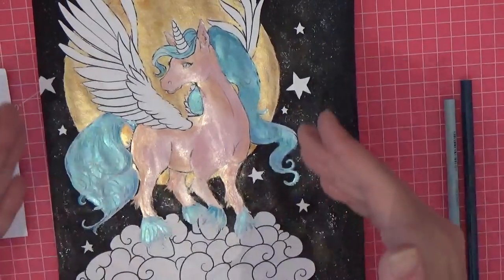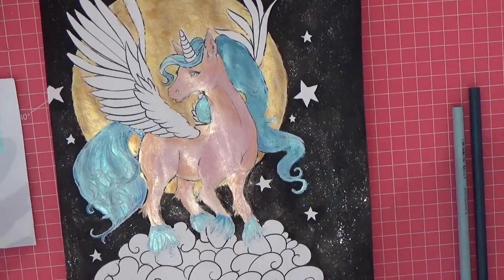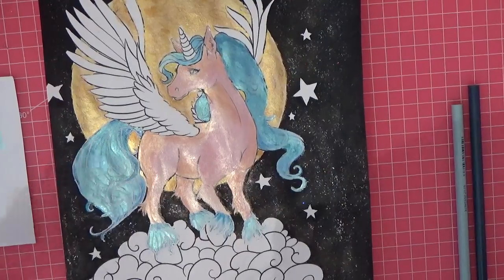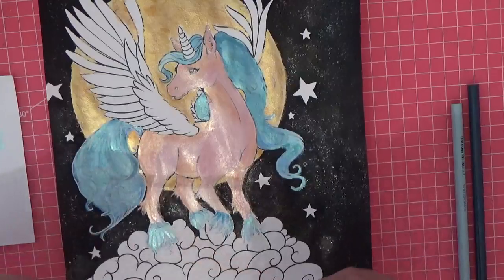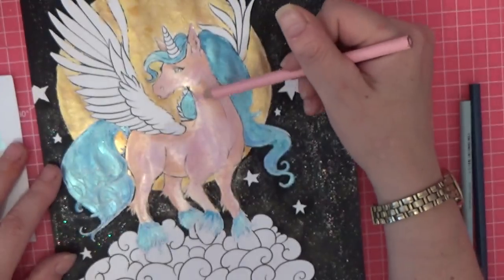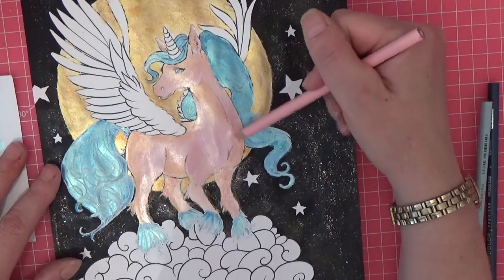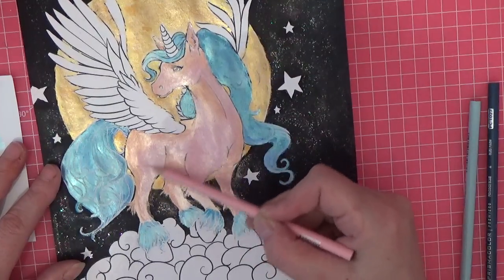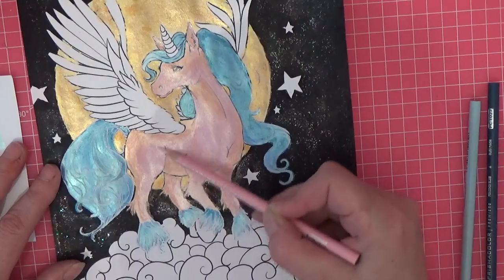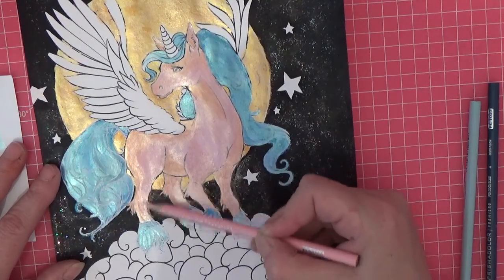Okay, so I've done some layers of the paint and got that on, and then I just feel that I need to smooth it out. Obviously my paper is not watercolour paper, so I needed some colours to smooth it over. So I'm going to use the Prismacolor Deco Pink 1014, and this blends beautifully over the top of that shell pink. Now, if I lose the metallic because I'm colouring over first, I perhaps should have done this the other way around. Put my pencil first and then done the paint over the top.